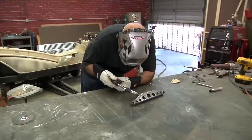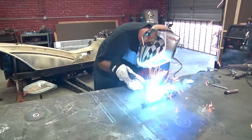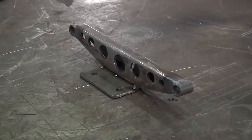So I'm still trying to keep all these functioning parts from a minimalistic standpoint. When you look at the car, I don't want you to see a bunch of accessories bolted on. I'm trying to keep it low key. All right, so that worked out good.